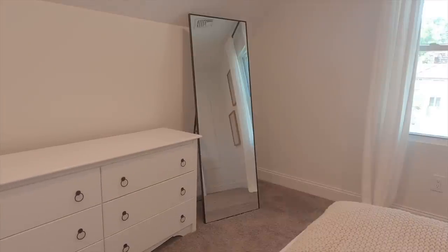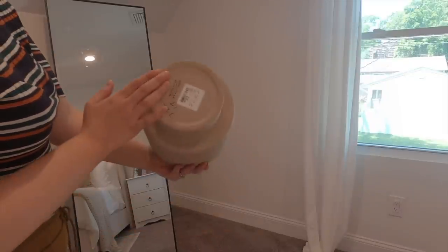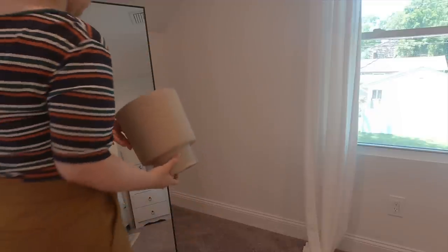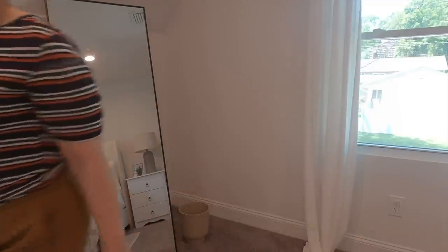And then I also got this beautiful olive tree. They can be expensive, and I got this one for like $74 on Amazon. And this I actually found on a HomeGoods run. It was like $16.99, and it was ceramic. It matched the room, so I thought it was perfect to put the tree.